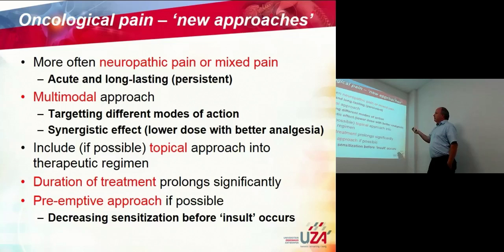What are basically the new approaches? Well, the first thing is that we realized in recent years that a lot more of the pain syndromes in oncological patients are neuropathic in origin or neuropathic in type. Previously, we thought that up to 70-80% of all pain symptoms were somatic from etiology, and somatic pain responds well to classical analgesics or classical opioids.